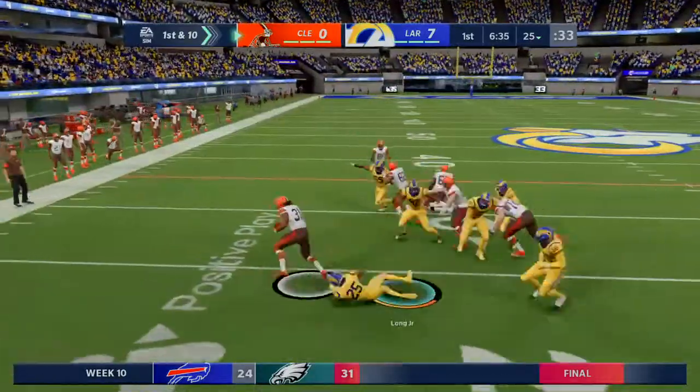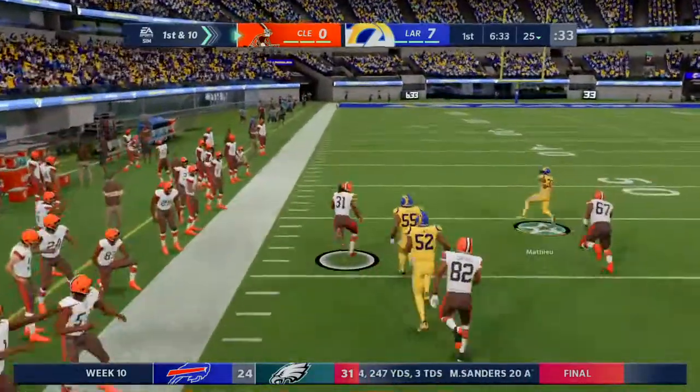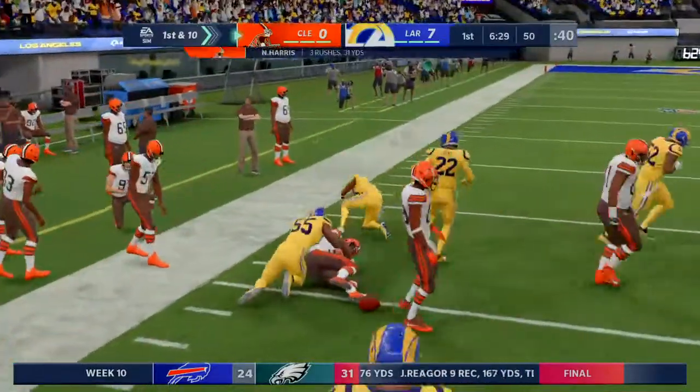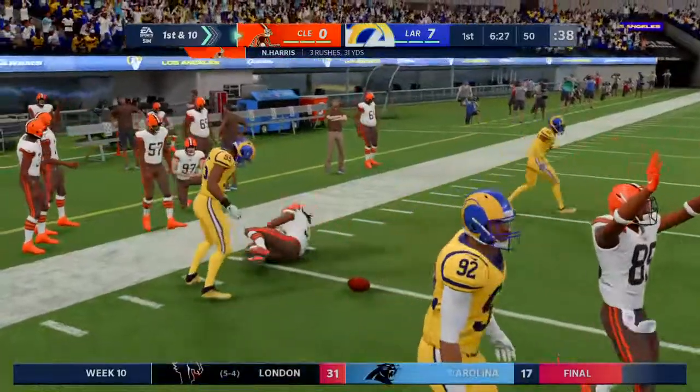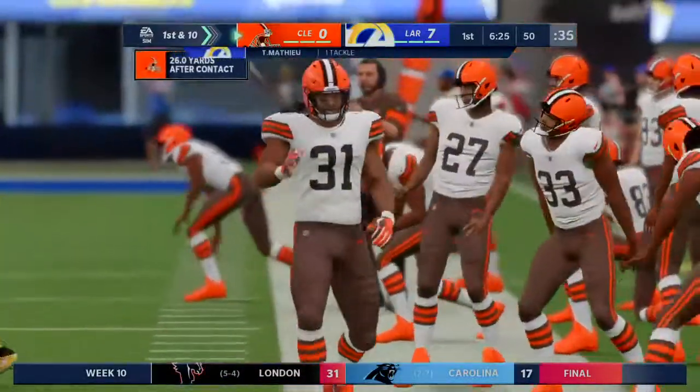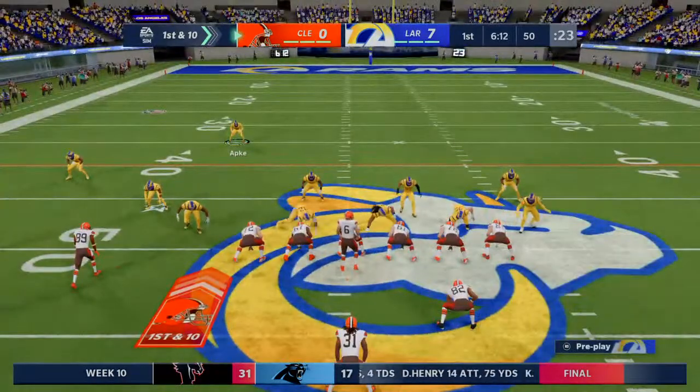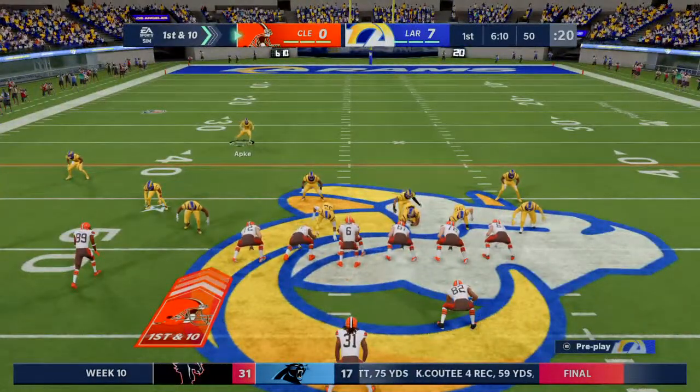Now a handoff here to his running back. He'll have a first down past the 40. And finally brought down right at the midfield stripe. It'll go as a gain of 25 on a play that started back at the 25. It's a gain of 25 yards. First down, Cleveland.